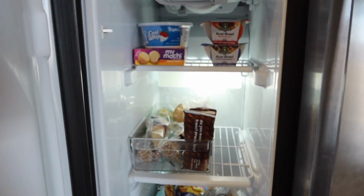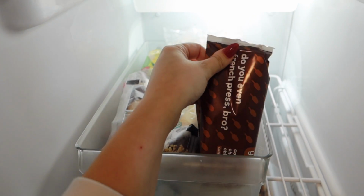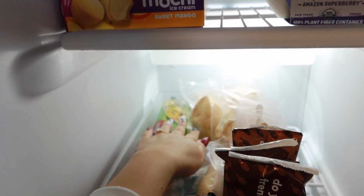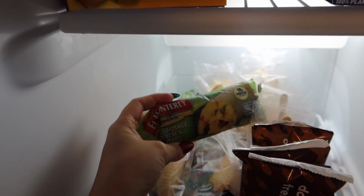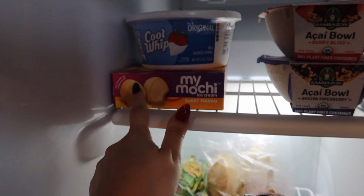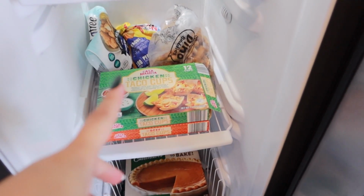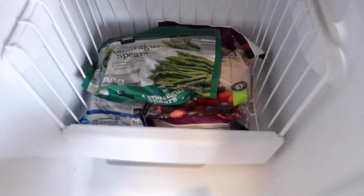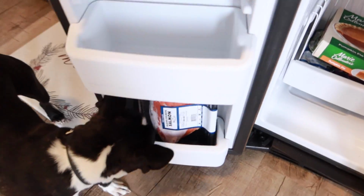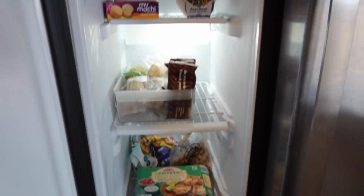And then for our freezer, I just put all of our ice creams in here, because my husband took them all out of the boxes. So we just have my ice cream, and then our little breakfast freezer foods are in here. Just quick and easy. Microwave, and then we have some more ice cream. These are quick snacks. We got chicken nuggets and stuff, and then pie, and then fruits and frozen vegetables, and then we have some frozen salmon and some frozen bratwurst. But that's it for the freezer.